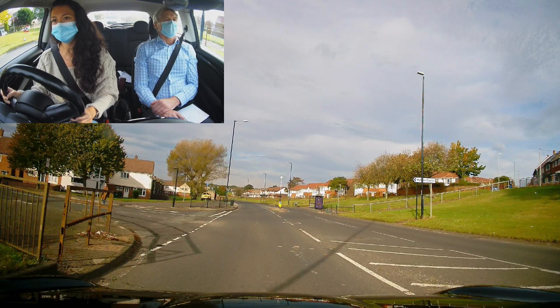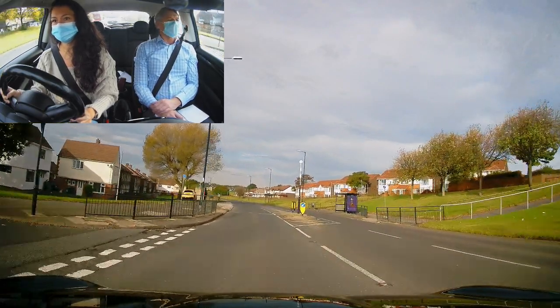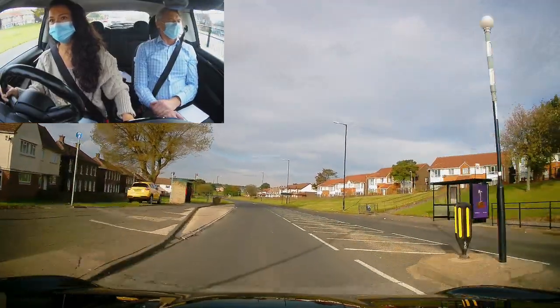So he cancelled his signal and he came to the next roundabout. Now he's still thinking he'd failed because he'd missed the turn. Well, he'd done nothing wrong. And then he goes and pulls out in front of a car at the roundabout and fails his test. So if you miss the turn, just be cool, learners, and just let him redirect you. You've done nothing wrong. You've just gone past where we needed to go.